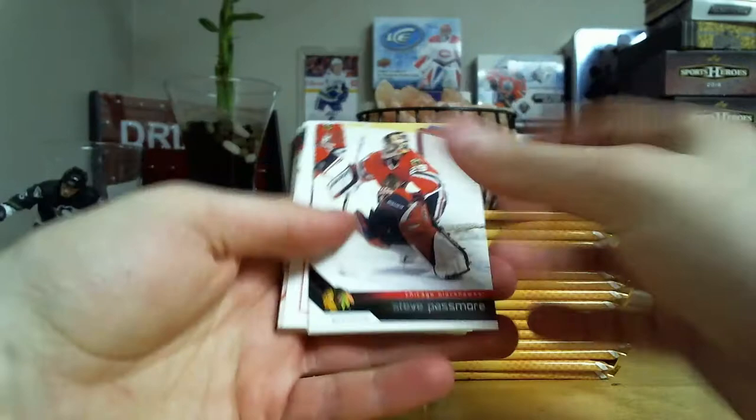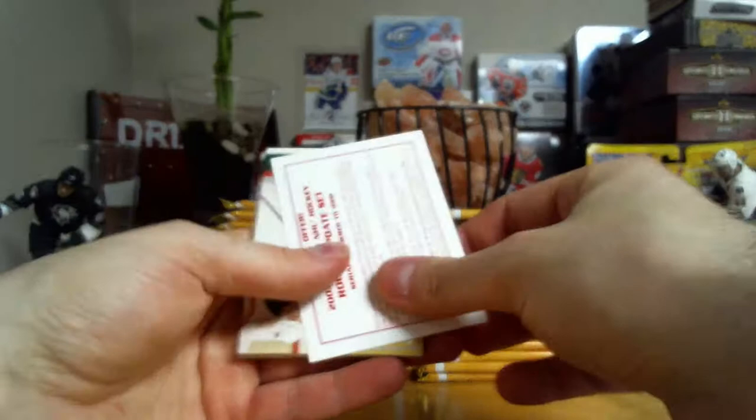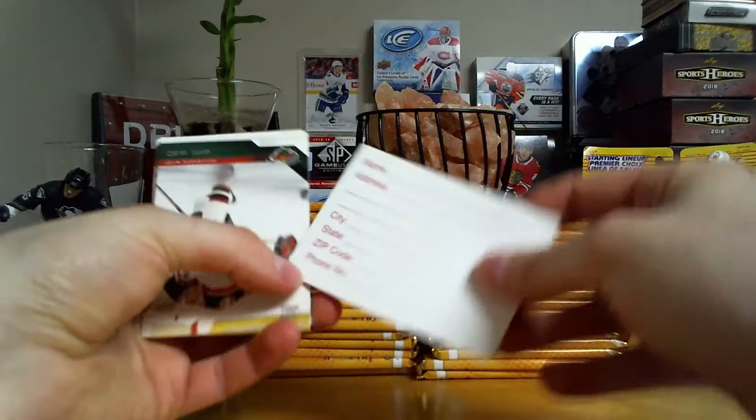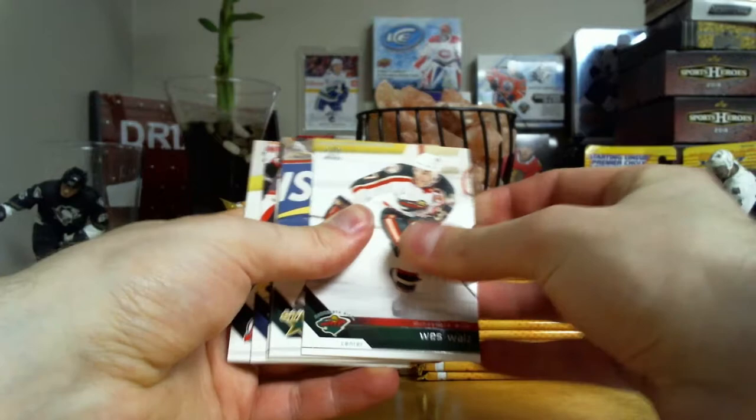Oh, they're stuck together. Steve Passmore, never heard of him. Mark Bell, he did play for Ottawa, I believe, at one point. Special offer, 2003 Pacific NHL Hockey Rookie Update. Ooh, only $30. Wes Walls, oh boy. Jason Arnott, a lot of throwback names. Arturs Irbe, what a goalie. Absolute legend.